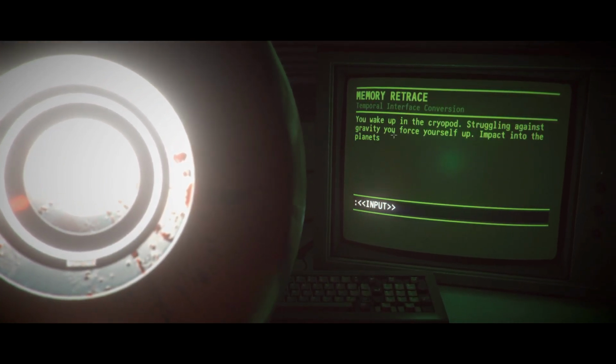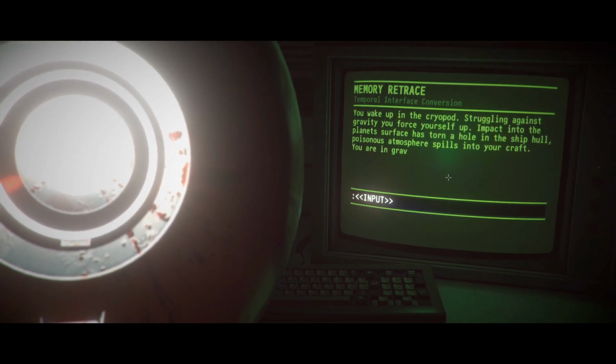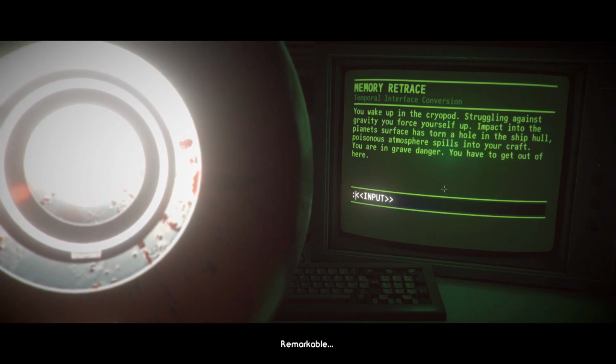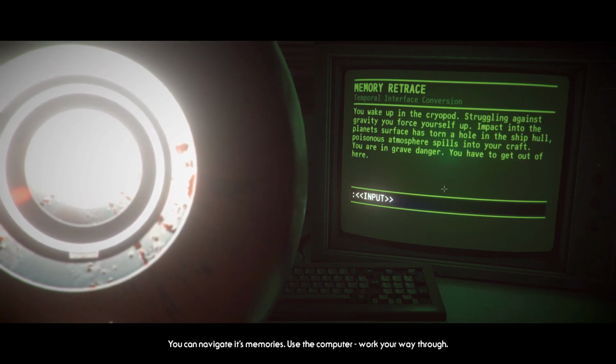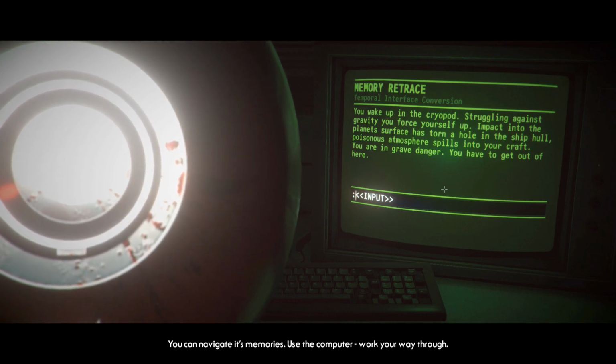Memory retrace. You wake up in the crypod, struggling against gravity. You force yourself up. Impact into the planet's surface. You can navigate its memories. Use the computer. Work your way through.